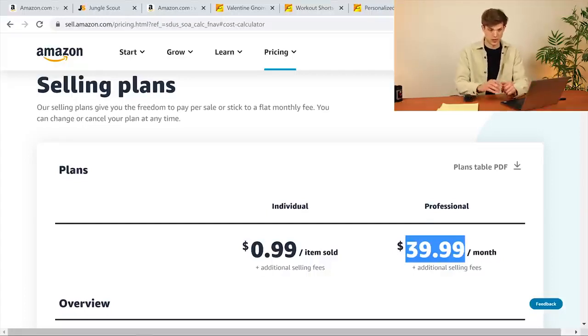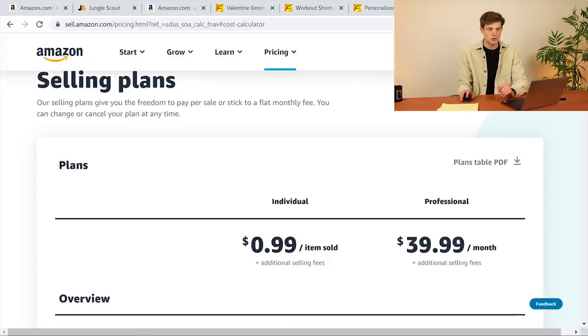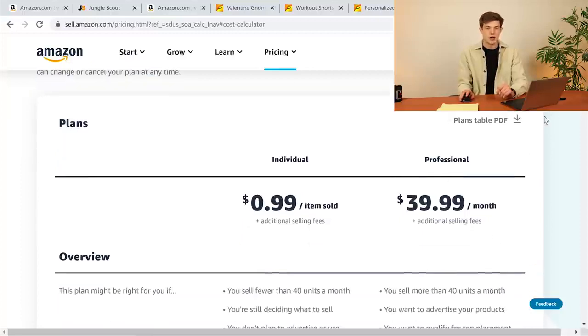Now, the problem with the individual plan is that you're paying per item sold. This can really end up costing you a lot of money. So maybe you want to start with the individual plan at first when you just get started because you're not selling many products. But once you start to sell like a dozen products or more, then you would want to switch over to the professional plan as an Amazon seller.